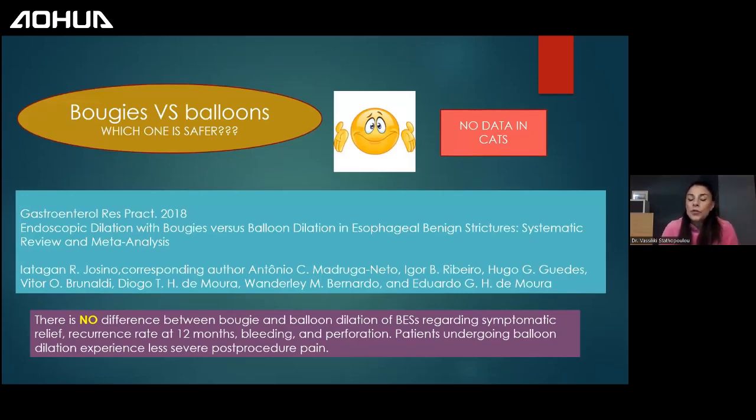So boogies versus balloons, which one is safer? This is always the debate. No data in cats. There's no difference in the literature between boogies and balloon dilations of benign esophageal strictures regarding symptomatic relief, recurrence rate at 12 months, bleeding and perforations. The only difference is that patients that undergo balloon dilation experience less severe post-procedure pain. That was in humans, but we have no data in cats. And the perception of pain and the procedure per se are a bit different, because the esophagus of the cat is totally different from the esophagus of the human. So we do not know.